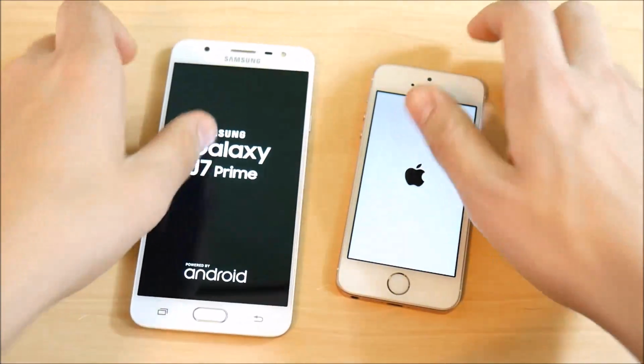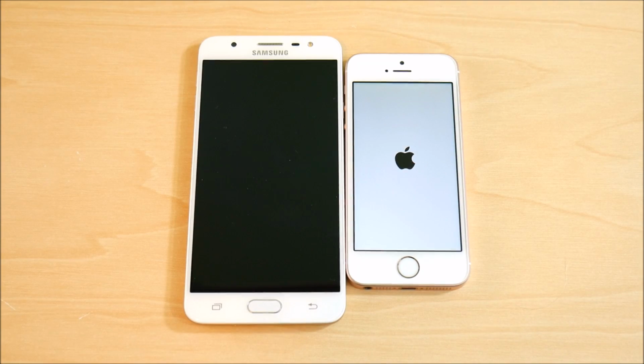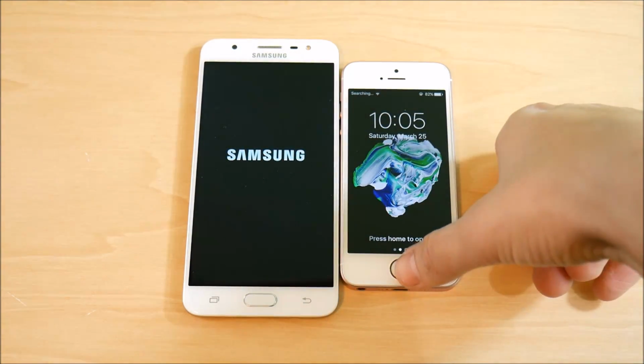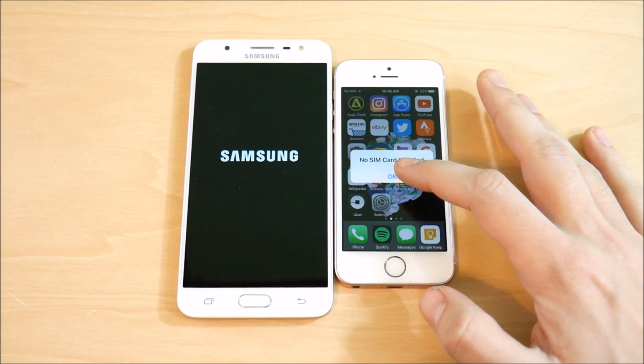And you can see the Apple logo does show first there on the right, and the J7 looks like it might be booting up quicker there though. Now the J7 is a dual SIM phone. It has an Exynos 7870 processor, 3 gigs of RAM, and Android 6.0.1 Marshmallow. Over here on the SE, it runs iOS 10.3 public beta 7.